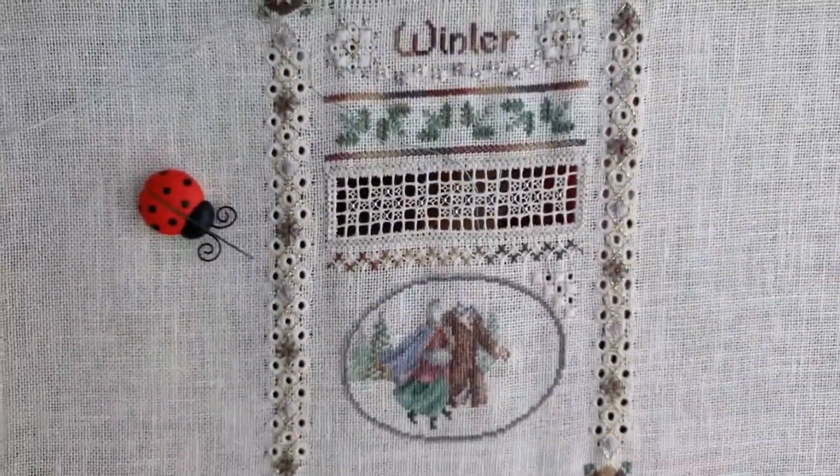So I have been doing cross stitch, which some of you may know if you've been watching for a while, but many of you probably don't. I do cross stitch, and I have a cross stitch that has been sort of on hold for probably about 6 months, and I picked it back up again the other day, and I've been really enjoying it. I'm getting pretty close to finishing it off. So this is my winter cross stitch.